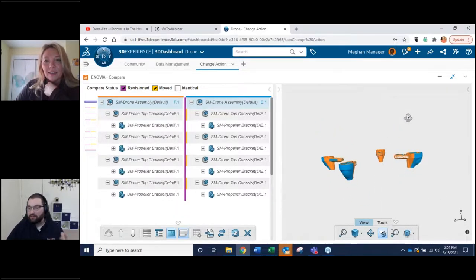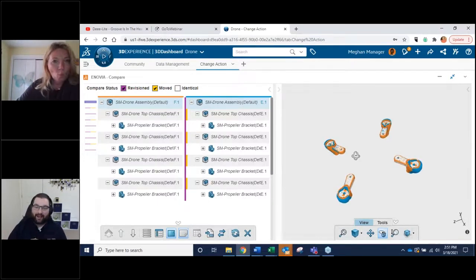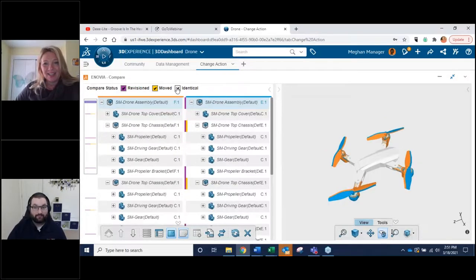You can do this at any level of the assembly. It is extremely flexible. And might I add, I have definitely fixed that issue with the drone. Yes, awesome job. Awesome job.